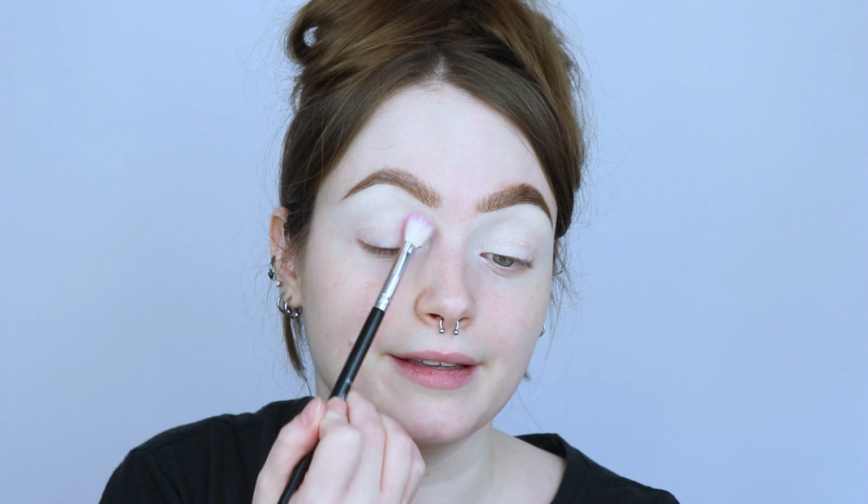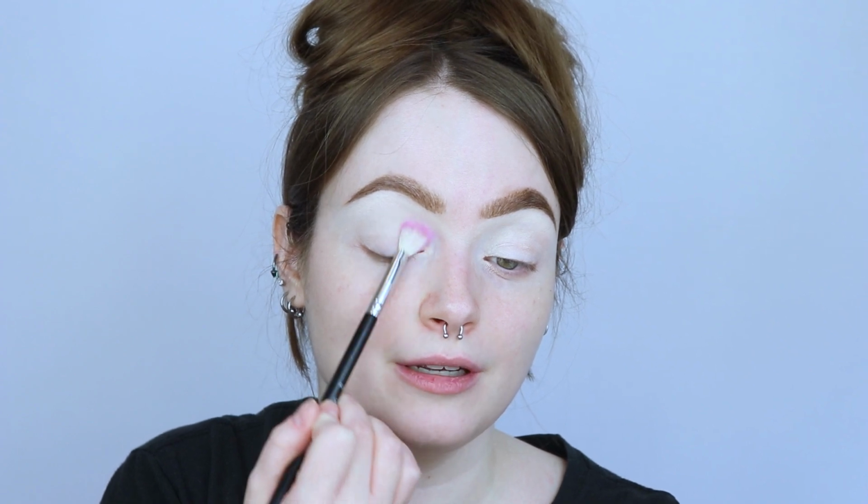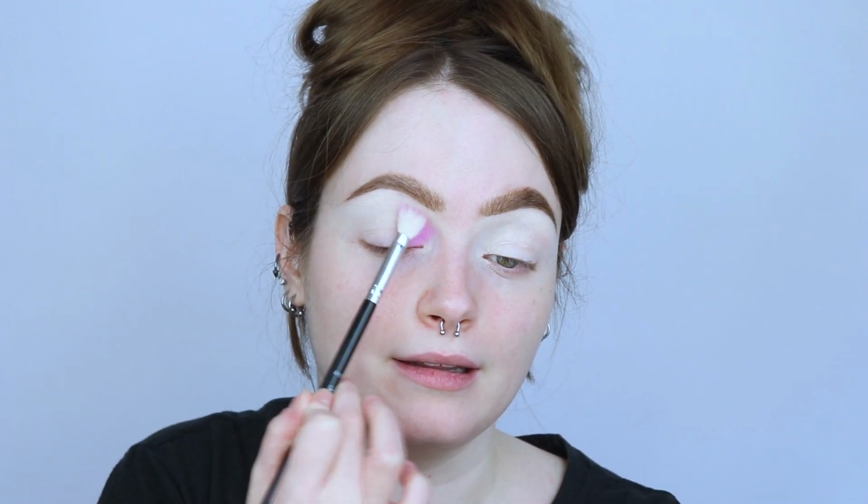But I kind of want to do a rainbow in a way. I don't know. I think it's going to be really fun. But the first shade I want to go in with is this one right here called Promise. It's kind of like a pinky purple. It's a very interesting kind of pastel, but I'm just going to be taking it on this pinch blending brush. And I'm packing it right in the inner third of my lid.